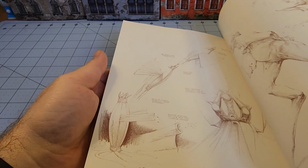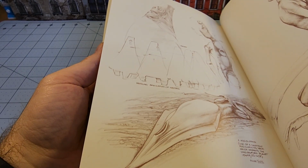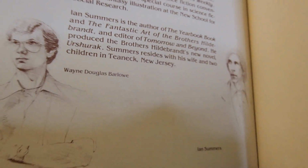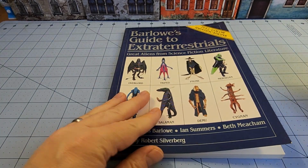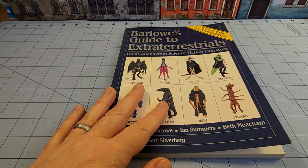I don't know. So to me, just where this book comes from, what it represented. Look at those late 70s, early 80s haircuts. Fun stuff. Definitely a major, major impactful book on my life.